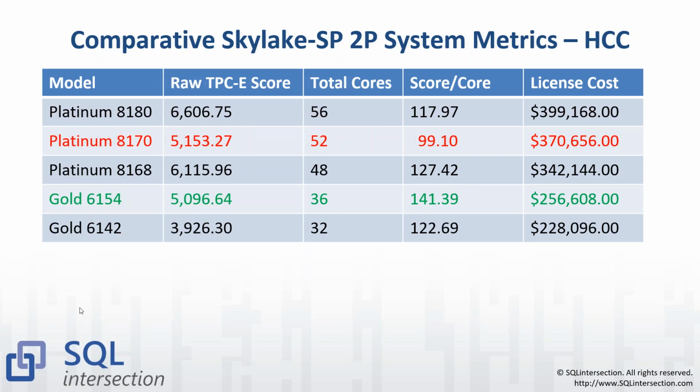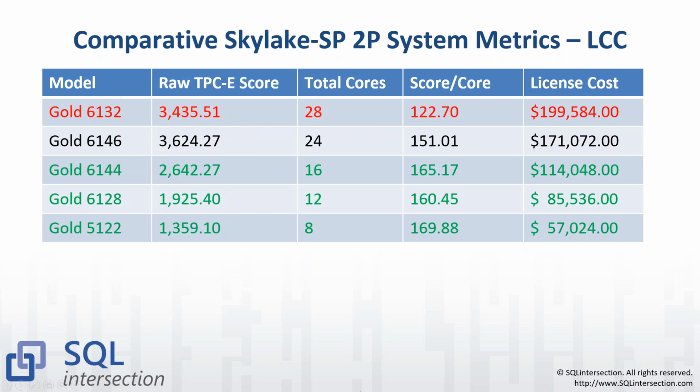All right, so here's the same chart for the low core count Skylake-SPs. Again, this is for a 2-socket system, which is what most people buy. So again, the 6132 is a terrible choice, and you'd be much better off with the 6146.